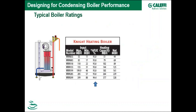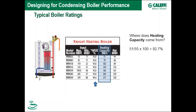Now, we also talked about doing a steady state test. If you look at what I have circled in blue, here's the heating capacity. So if I look at that smallest boiler, the heating capacity here is 51,000 BTUs, the input is 55. If I do my math, divide the output by the input, multiply it by 100, it's coming out to 92.7. You notice this number does not reflect the AFUE. Different tests, different procedure, different number. Okay? This steady state efficiency, this heating capacity, or you'll also hear it referred to as the DOE heating capacity, normally is one of the pieces of information used to size the boiler. So same boiler, different tests, different results.